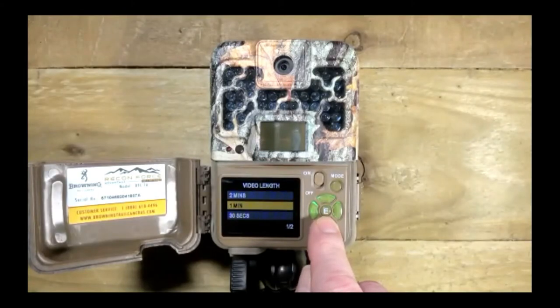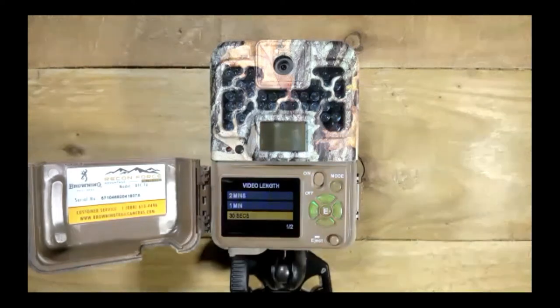For battery conservation reasons, the maximum clip duration that can be taken at nighttime is just 20 seconds, and this cannot be exceeded. My preferred length of video clip is 30 seconds, but that is very much a personal preference. So for now, I will select 30 seconds and move on.